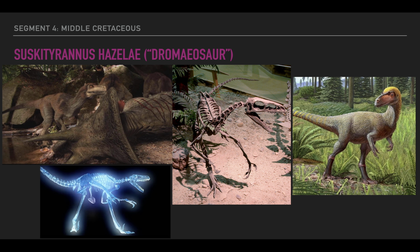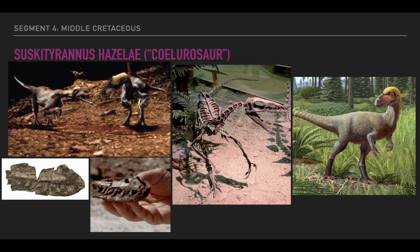Okay. Mind you, by the way, this is the same animal, but this time we're looking at it from the show's perspective. We're looking at it as some other animal, which is a Coelurosaur of some kind. Both of them, by the way, are the same animal, though. This is one important thing. The one that was thought to be a dromaeosaur and this one, the Coelurosaur, both of these are the same animal. So, what did you want to comment on that part, outside of what we have already mentioned about Suskityrannus?